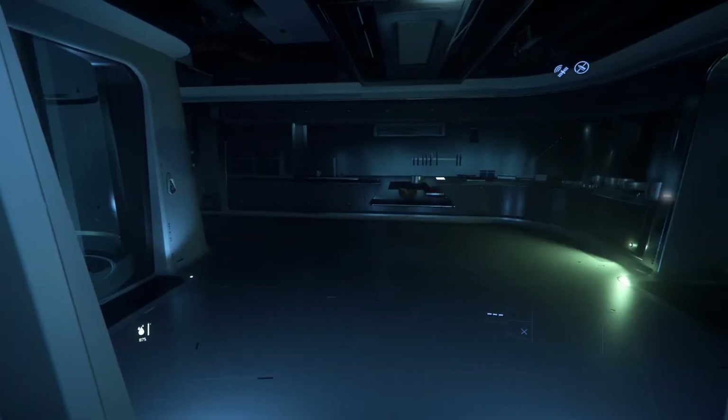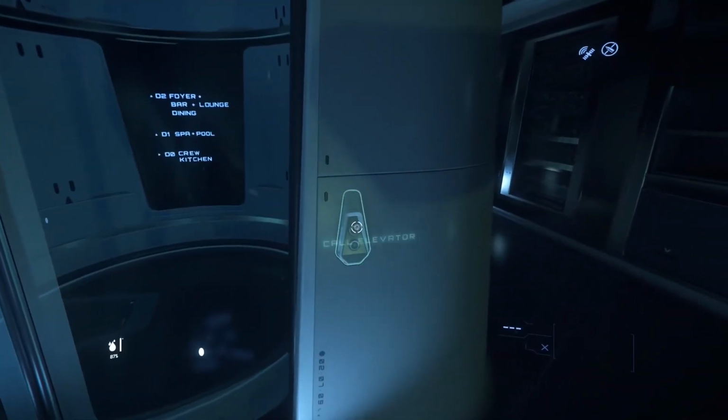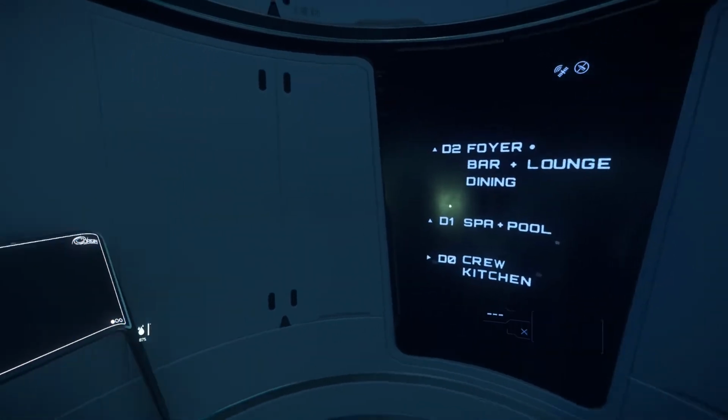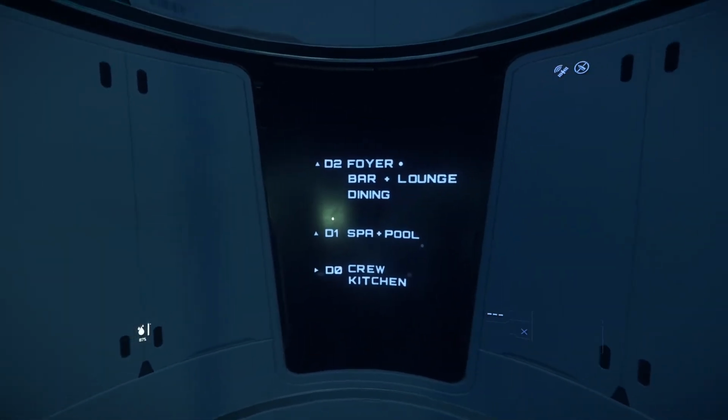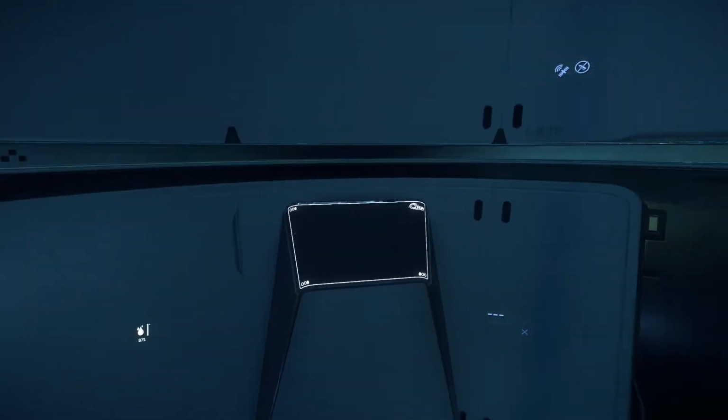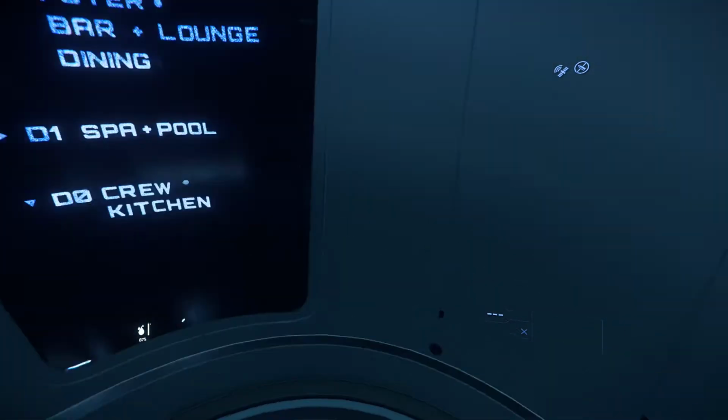Alright, so let's go back into the kitchen, and we see there's an elevator here. So you prepare your food here, you get your food prepared, and then we're going to skip spa pool. We'll come back to that. And we're going to go to the foyer, bar, and dining. And the reason I'm doing this is to show you how the food flow would go.